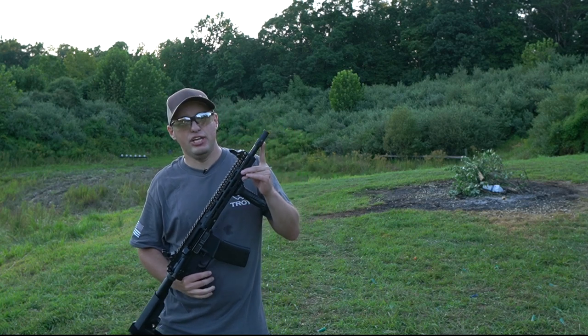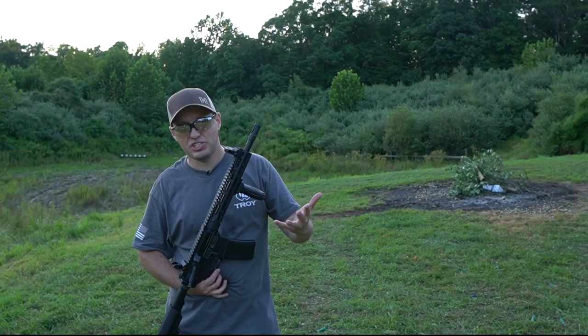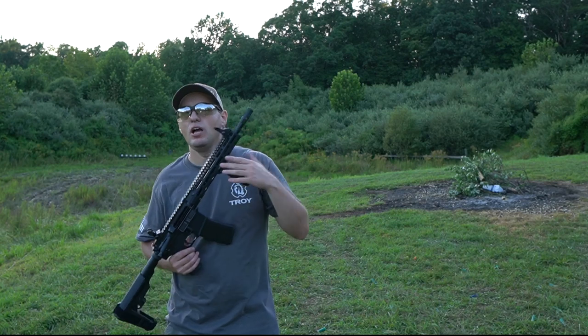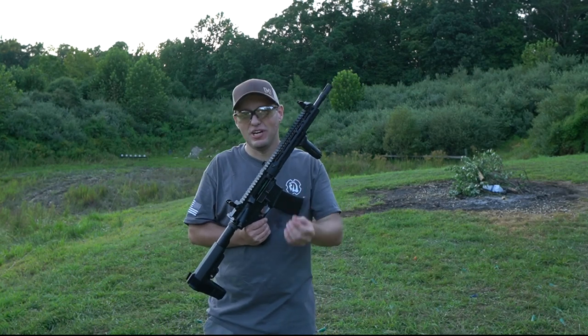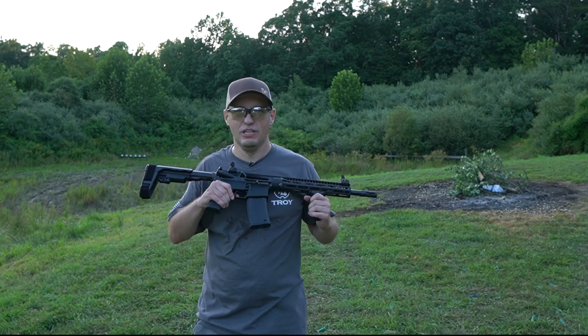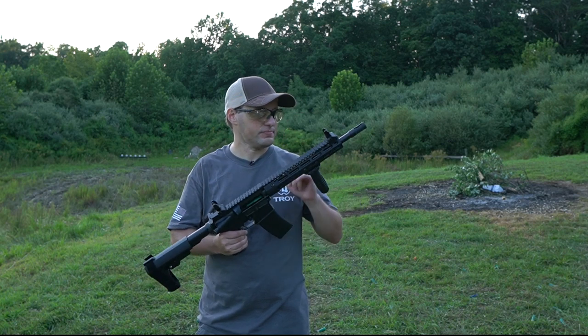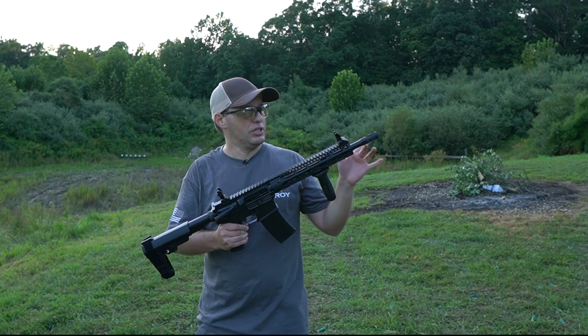You do have a Troy Medieval compensator. I'm sorry, it's a compensator slash flash hider. It is not a muzzle brake, but once again, you do not need to worry about it because it's an other firearm, so it doesn't matter if it's a flash hider. All right, let's work backwards.